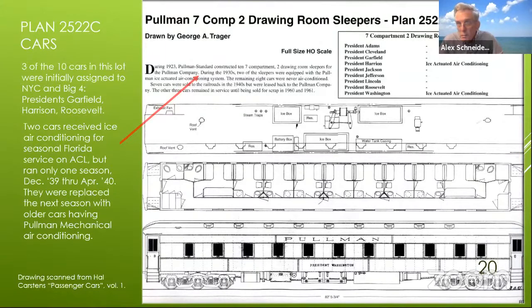Two cars received ice air conditioning for seasonal service to Florida on the Atlantic Coast Line, but they only ran one season. And they were replaced the next season with older cars, which had Pullman mechanical air conditioning. Probably there were problems with layovers in Florida where the cars got pretty hot.